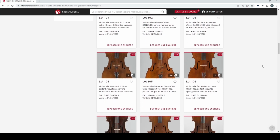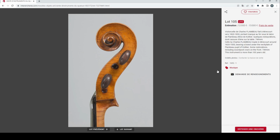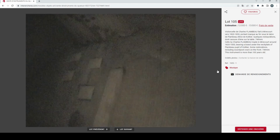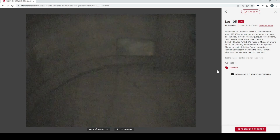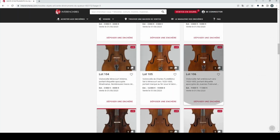Let's see what else we have here. Cello there by Charles Flambeau, Mirko, 1820 to 1830. Soundpost crack to the front that has been repaired. That's an interesting F-hole position for that cello. They've got lots of pictures, including internal, so they're putting a bit more effort for these ones. Curious F-hole position.